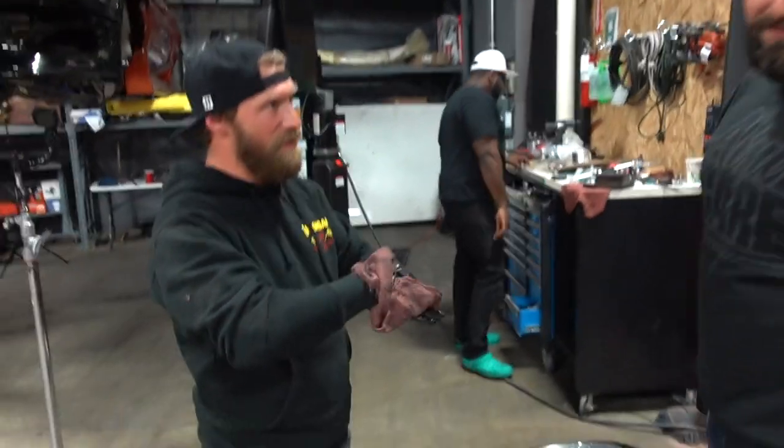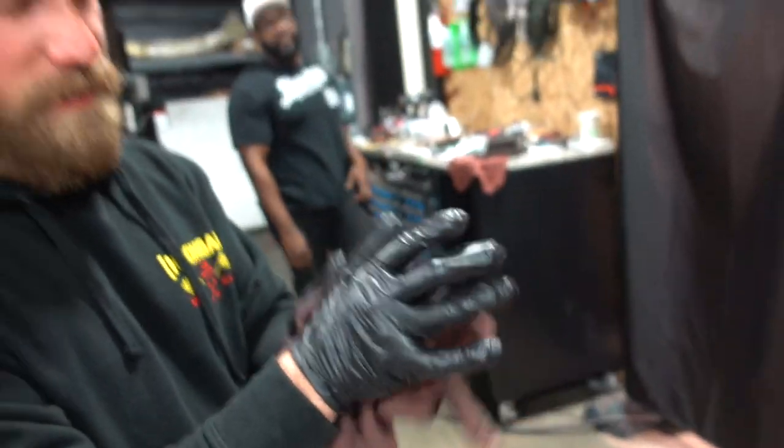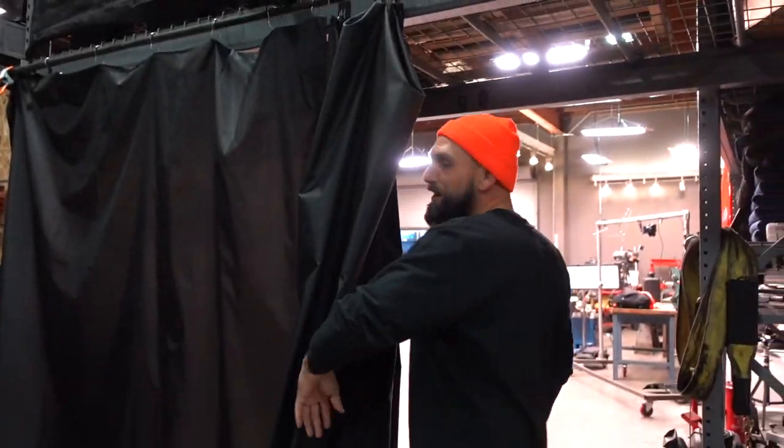Look at Dan. Dan's wearing gloves. He's smart. Goes home, keeps his lady happy with some nice hands, right? Dude, that's it. Grease actually cleans your hands really good too. Dan, where are the gloves? I gave him directions three times. They're just sitting on top of my toolbox. They're always on top of my toolbox. It never changes.